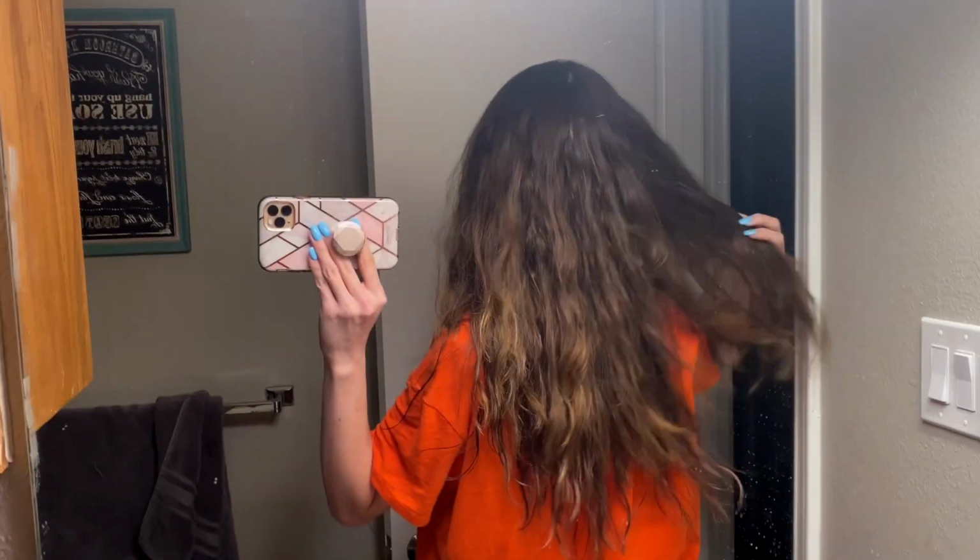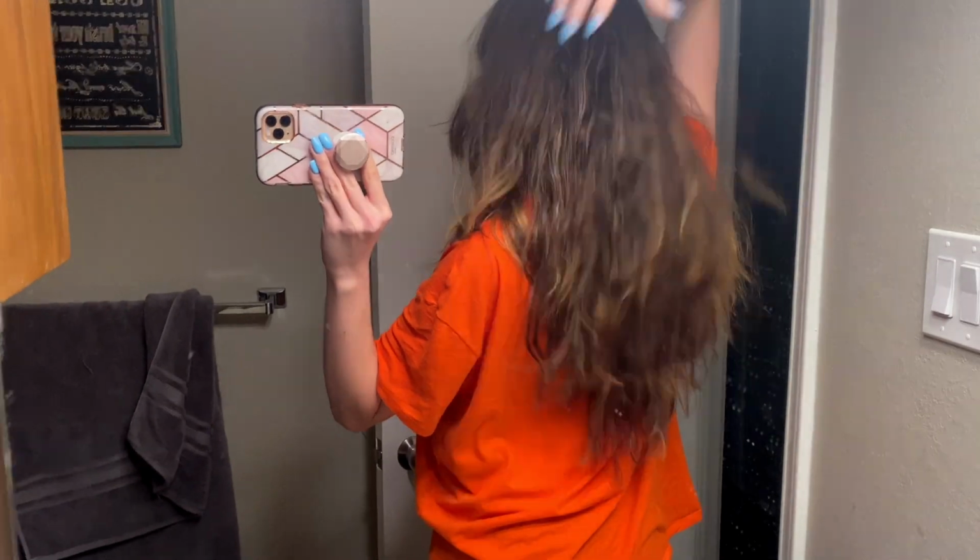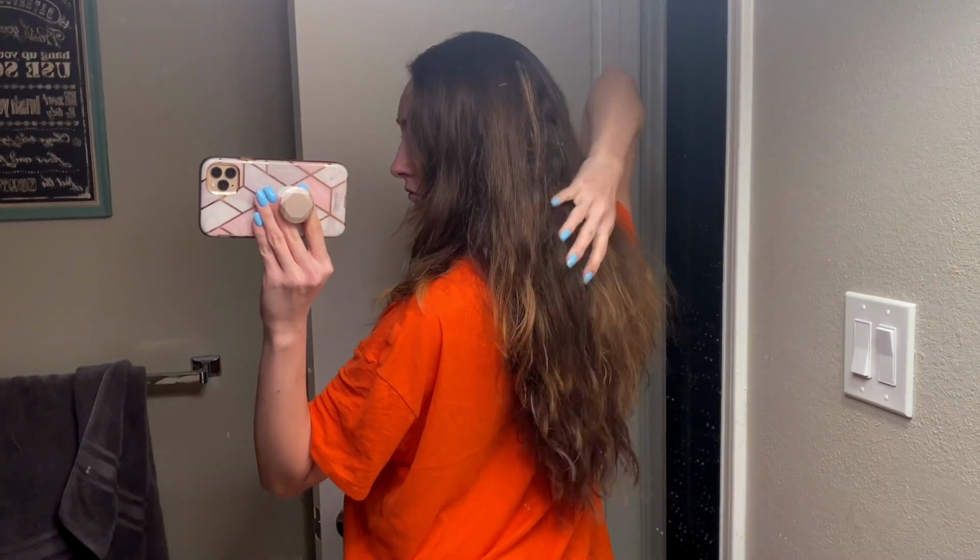You really put them in every 8 weeks, 8 to 10 weeks, you want to switch out your hair extensions. I really thought this was like game changing for me. Like, I'm literally going to use tape-in extensions all the time. You know me, I love semi-permanent beauty things or items. So anyways, let's just move on to the rest of the video.